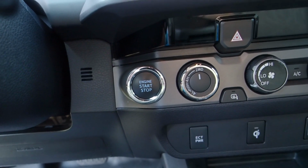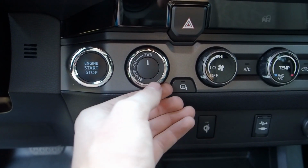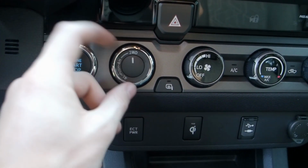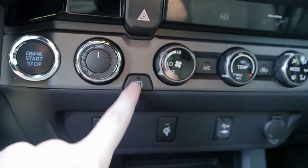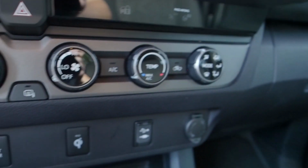It is a push button start. You've got 3 different drive modes: 2-wheel drive, 4 high, and 4 low. And you do have to push the button to switch between those. You have mirror defrosters, that's a really useful feature. Hazards, of course, AC controls, all that good stuff.